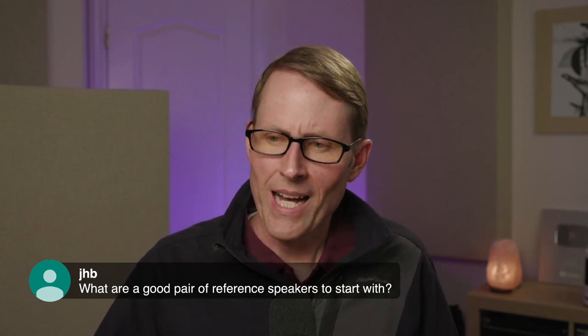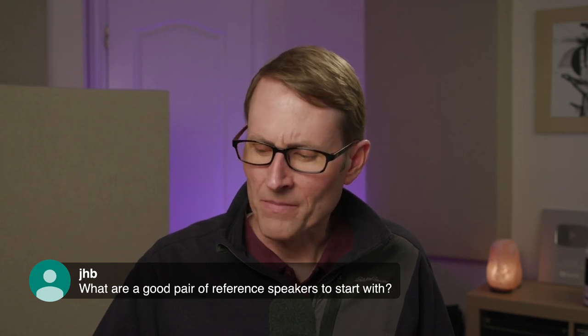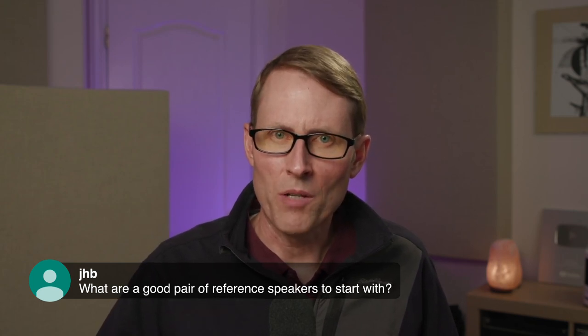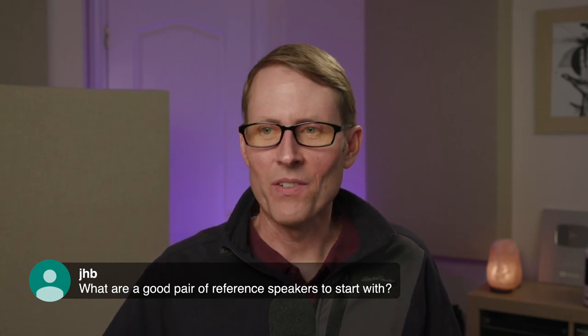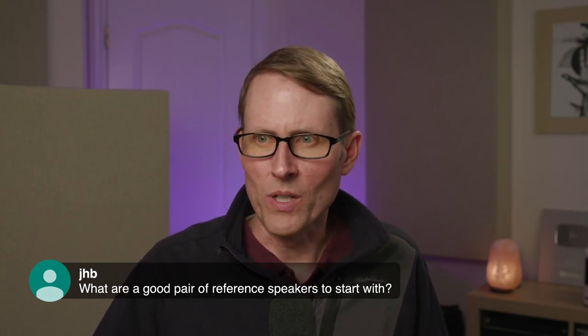Another company to look at as far as starter reference monitors, what's the name of it? It starts with a K. Kali, I think it is. It's a bunch of engineers that left JBL, or was it Mackie? They left one of the two and went off and started their own company. So the Kali monitors are definitely worth looking at as well.